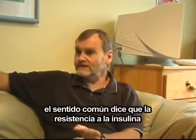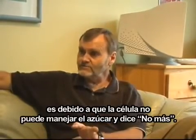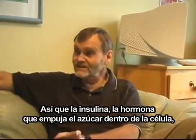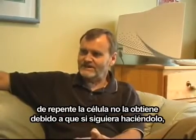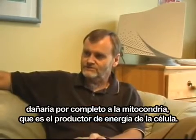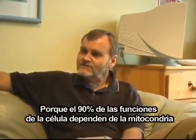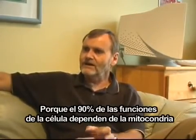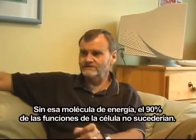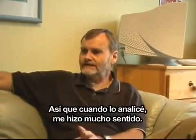The common sense thing says that insulin resistance is because the cell can't handle the sugar anymore, and it says no more. So insulin, the hormone that pushes the sugar into the cell, all of a sudden the cell's not having that anymore, because if it keeps going, it's going to completely damage the energy producer in the cell called the mitochondria. And if it does that, the cell is dead, because 90% of all the functions in that cell rely on the mitochondria to produce an energy molecule called ATP. Without that energy molecule, 90% of the functions of that cell cannot happen. So when I looked at it, it made a lot of sense.